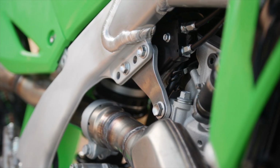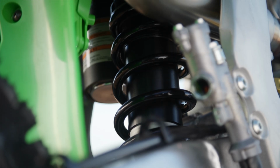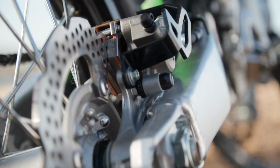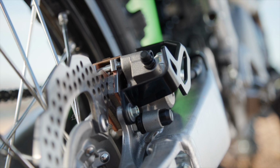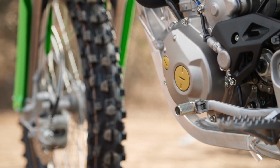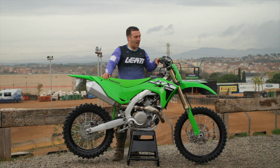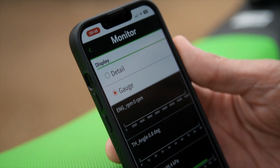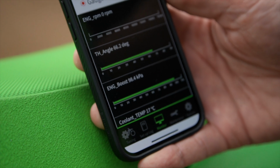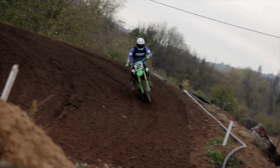Realistically, what you want to know is, does this bike cater for a wide range of people? It seems like Kawasaki have focused hard to try and get that range, so a pro would like it, and, let's say, an intermediate rider. Personally, I feel like they've achieved that. You've got a mapping now, which is, was it Rideology? So the Kawasaki app, Rideology, gives you loads of scope to change this bike and to change the fuel injection.